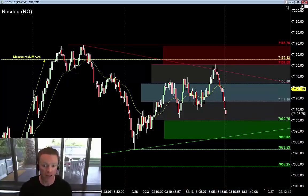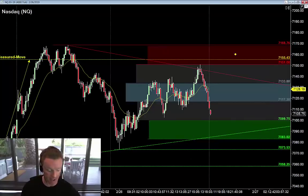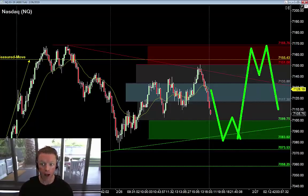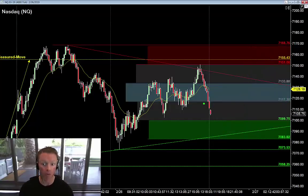So now we kind of know the idea here on the E-minis. Not a lot of difference between the Nasdaq and the S&P. One try, two try, back up. Once we go up, one try, two try, back down. Stay away from that middle and keep your eyes open for that 1, 2, 3 breakout.